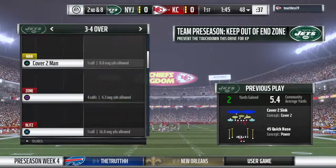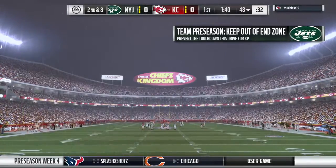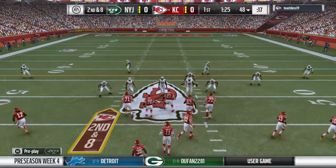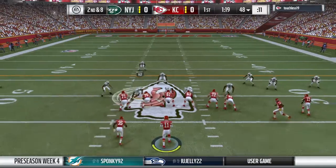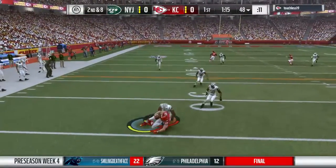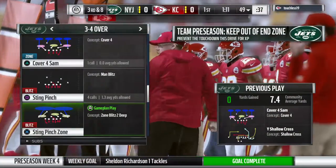2nd and 8. And quickly the starting 11 now for the New York defense. Sheldon Richardson's talent is absolutely immense. And when he plays on the defensive line, it's a difficult task to block him. To throw on 2nd down is Smith. Caught, Kelsey, left side. No gain that time on the completion, and it'll be 3rd down.